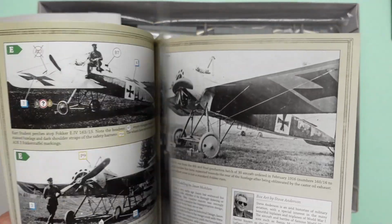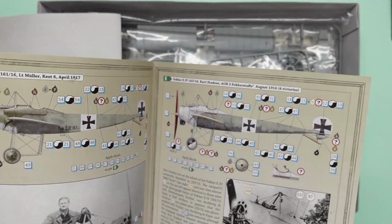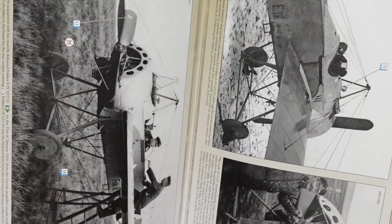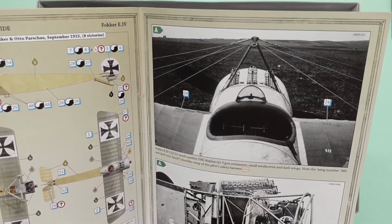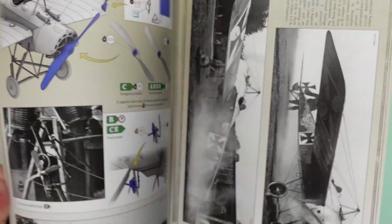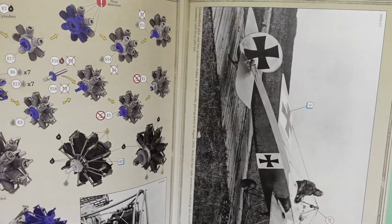You can see in this one, this is for the Fokker E4, we've got all those, I keep calling them colour black and white images. I'm going mad. You've got all these different schemes, all the different images, genuine, proper wartime images of the aircraft, so you can see how the weathering and everything was. You can see the turned aluminium finish on there. All the rigging diagrams, everything is there. It's just beautiful, and it's really, really simple to follow.